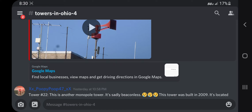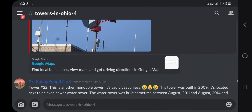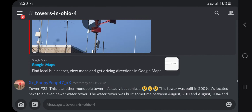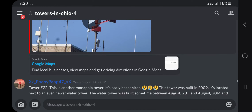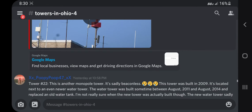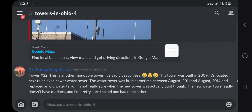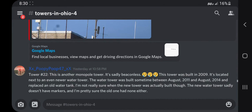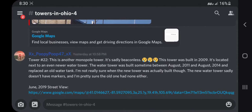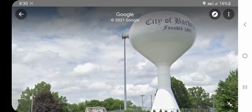This tower was built in 2009. It's located next to an even newer water tower. The water tower was built sometime between August 2011 and August 2014 and replaced an old water tank. Not really sure when the new tower was actually built, though. The new water tower sadly doesn't have any markers. Man, it's just pretty dry of anything, really. And I'm pretty sure the old one had none either. Oh, I expected the old ones to have one, at least, because the old ones always have something.